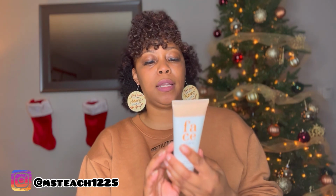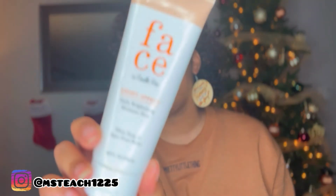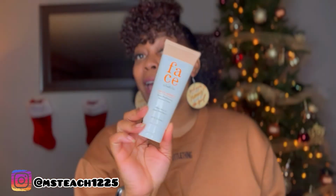And last but not least, from Face by Camille Rose is the Light Effect Daily Brightening Moisture Dew, which is made with white peony and superfruit butter. Definitely love this moisturizer. It says after cleansing and toning, pump 3 to 5 droplets onto hand and apply over entire face and neck. Use twice daily in the morning and evening for a dewy, glowy skin. And this is exactly what it gives you. So definitely want to add this to your wish list as well. So another female-owned skincare business, Face by Camille Rose. Definitely want to check them out.